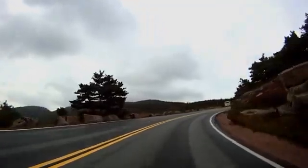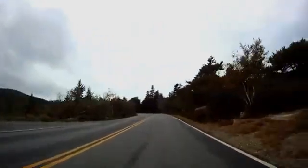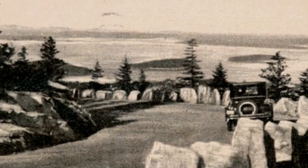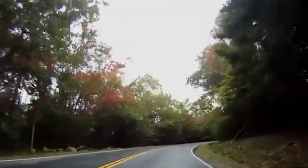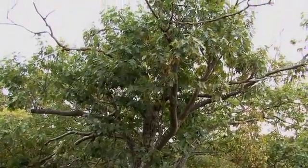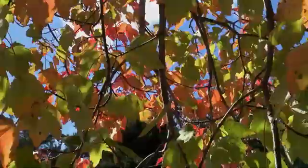The winding and scenic road that ascends to the top of Cadillac Mountain is approximately 3.5 miles long. Officially opened in 1931, the road takes you through Acadia's terrestrial ecosystems. First encountered are the trees of the eastern deciduous forest: aspen, oak, birch, beech, and maple.